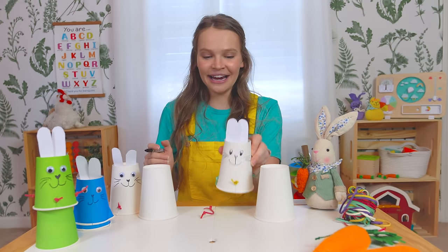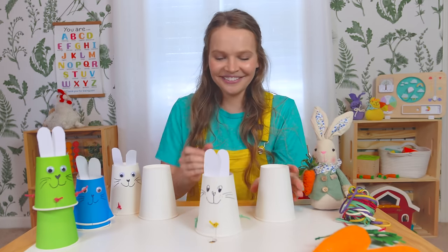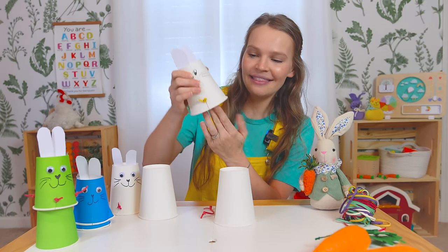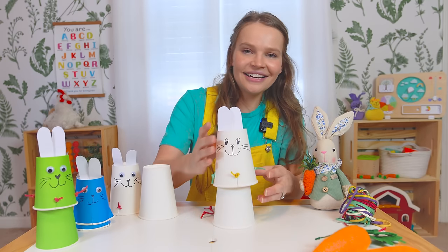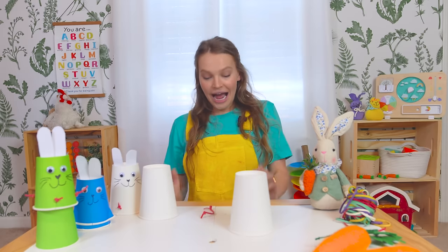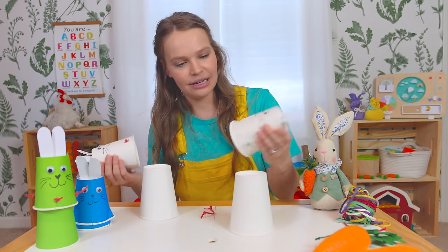Look at this bunny. Hop, hop, hop. Can I hop with you? Yeah, are you ready? We'll attach these rubber bands on the bottom, and that's what's gonna make him kind of jumpy like that. And then as we press it onto this other cup as a platform, he's gonna push off. Did you see that? Oh, you think we can do two bunnies at the same time?